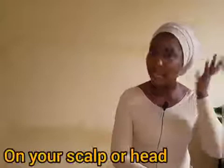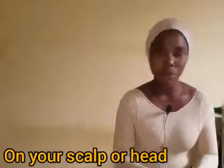Then the next area you should not use your picosecond is on your head, mainly on your hair, where your hair is. You need to be very careful. You don't need to do that. You might have a scar on that area, but please just be very careful. Even if you're going to do it, get someone who's going to do it for you.